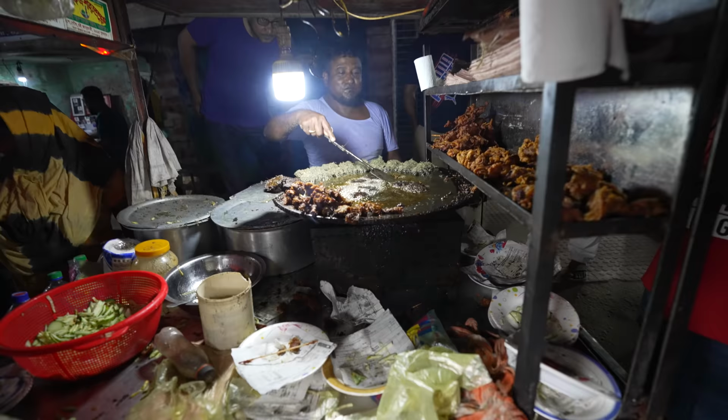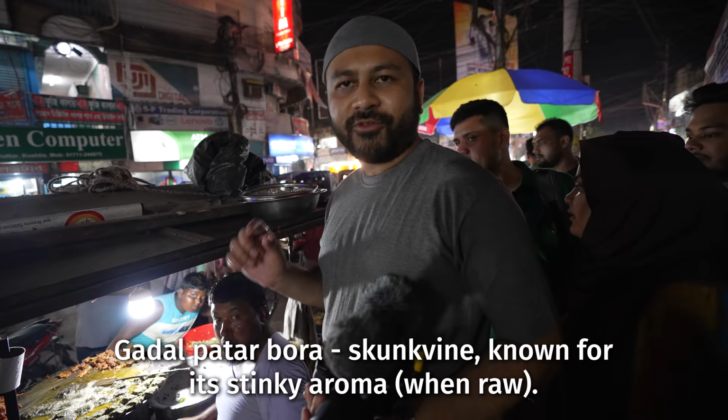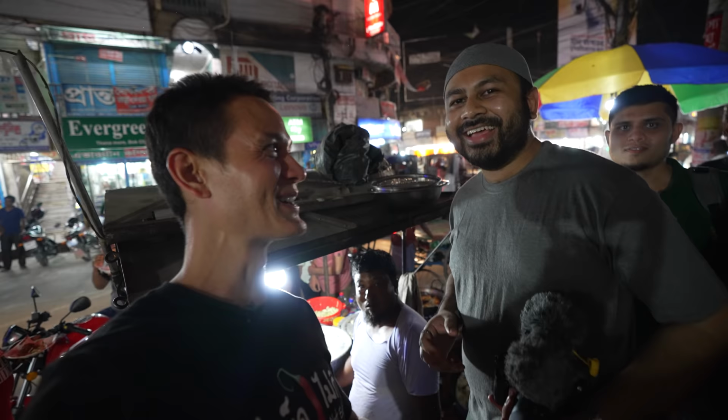Voila! We have some pakoras. What we call gondhobadaler bora. It's a kind of leaf which has a unique flavor. Oh, is this the one? This is the one you were telling me that the raw leaf smells terrible, but the cooked leaf tastes delicious. It's delicious. And it's good for when you have a cold.